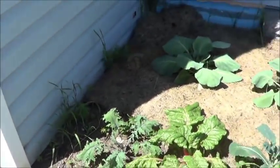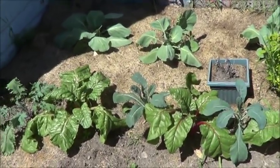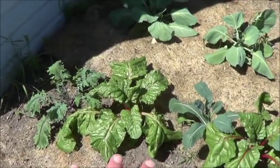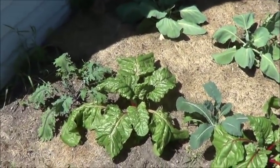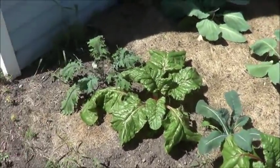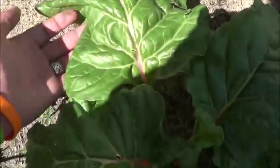So, sliding along here to the cabbage, kale, and chard. This is another shining example of why I should do these updates in the morning. This looks so much prettier without the midday heat. I assure you, as you know, the vampire mosquitoes come out, and it's basically too dark to film. But let's just look at the size of some of these chard leaves.